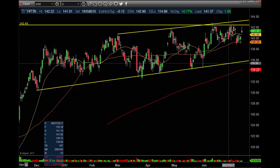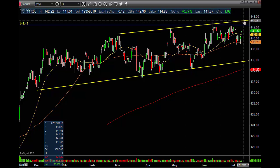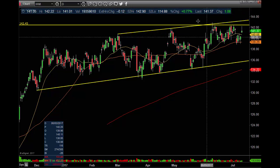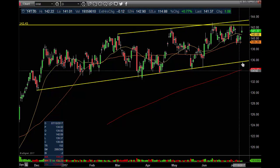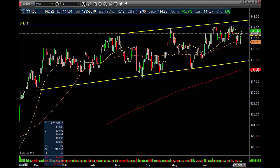If this goes sideways above the MAs and starts building pressure, we'll go shoot for the 142.90, 52-week high, and then we'll go for this trend line here around 143, then 145, then 150 if this thing keeps going. Earnings season coming up, so who knows with this one. Do we kind of grind down on earnings because they're mediocre, or do we fly up on earnings because everything's coming in great and the economy's rolling at this point?